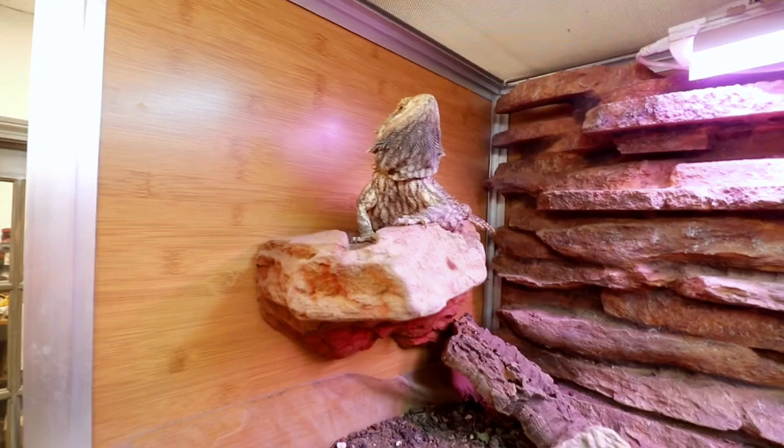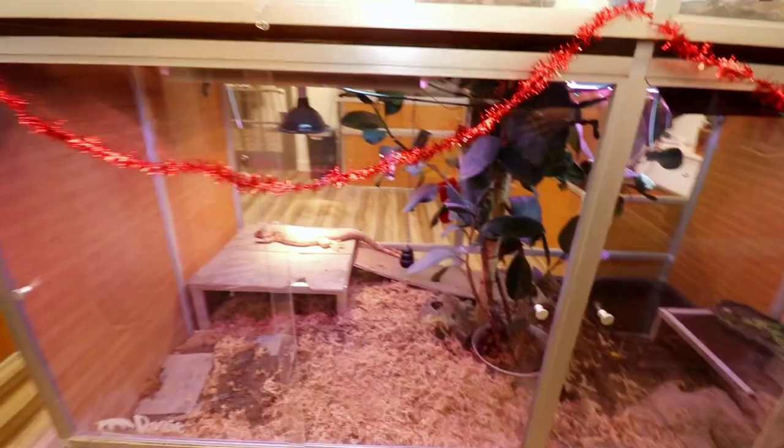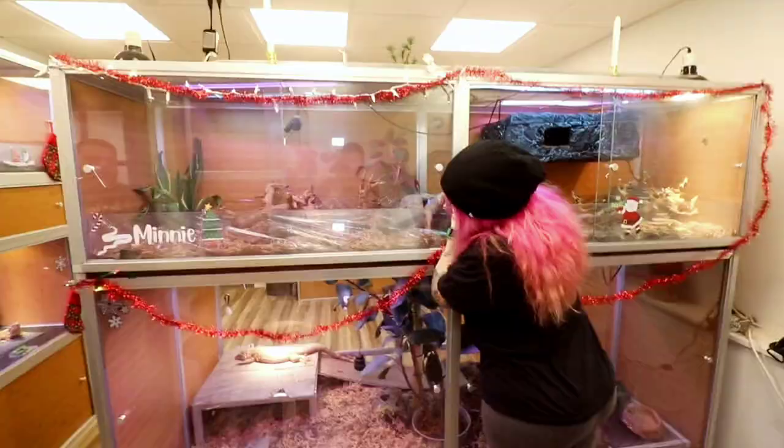Woo! That's a big dragon right there. Well, we still have Rosie, the Tegu, but again, four enclosures make a double glass, which really makes a really nice viewing area. Yes, absolutely.